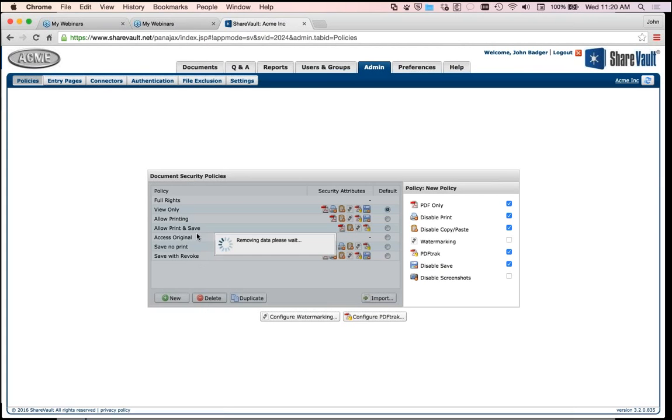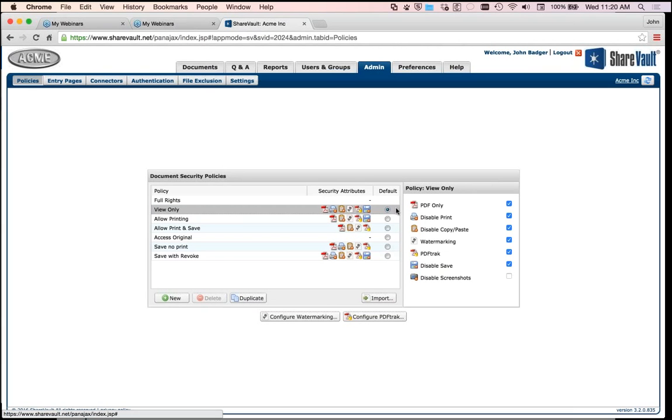So I'll go ahead and delete that policy, and you'll see here that this view only policy is the default, and basically it has everything checked here. We're going to come back and talk about disabled screenshots in a little bit.